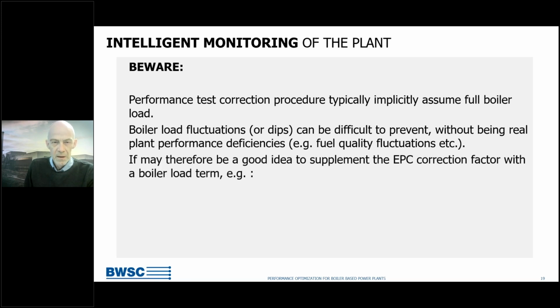So this is not really a plant performance deficiency, it's just a disturbing factor confusing the picture. And therefore, often one has to add an extra term to the EPC correction procedure, where the first correction to a reference condition needs to be adjusted to a nominal boiler load. That will further stabilize the estimation. Of course, one should still be interested in fluctuations and try to minimize them, but it's a good way to take them out from the measurement.